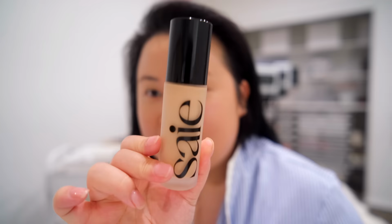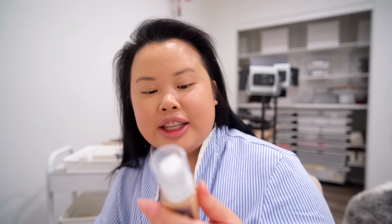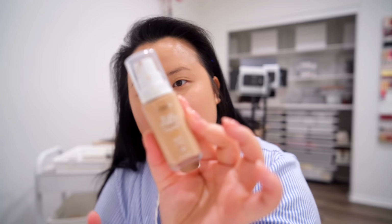The Say foundation. It's called the Say Glowy Super Skin Foundation in the shade 8. This is so good. I'll link it down below for you guys. And then this is the L'Oreal True Match Super Blendable Foundation in the shade W3 Warm Light Medium. This one you can grab pretty much anywhere. Target, Walmart, CVS, Walgreens, Ulta, Amazon.